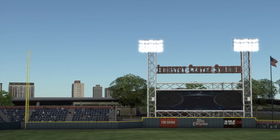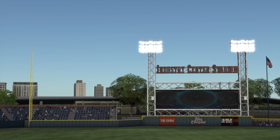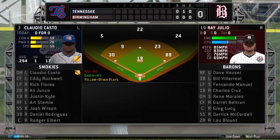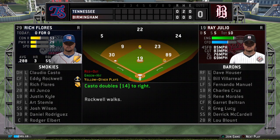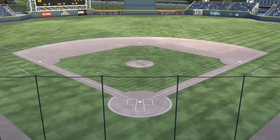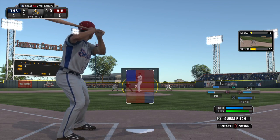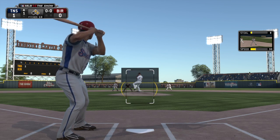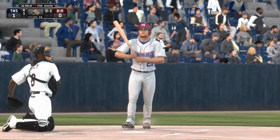MLB The Show's coverage of minor league baseball is on the air as we continue our tour around the minor league. A good matchup here for you tonight between the Tennessee Smokies and the Birmingham Barons. Number 20 will stand in, back in the lineup after getting the night off yesterday. Starts him with a good rising fastball there for strike one.